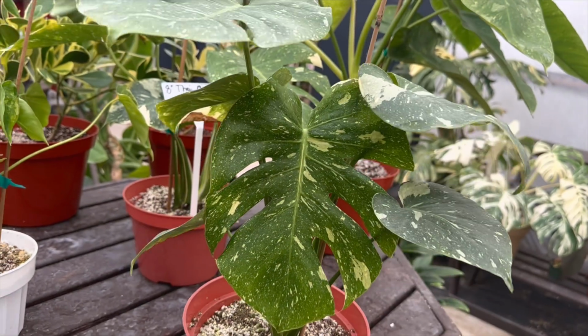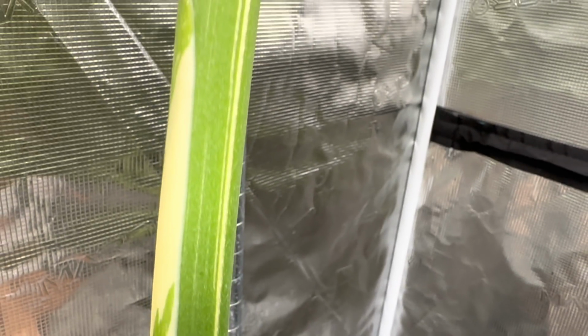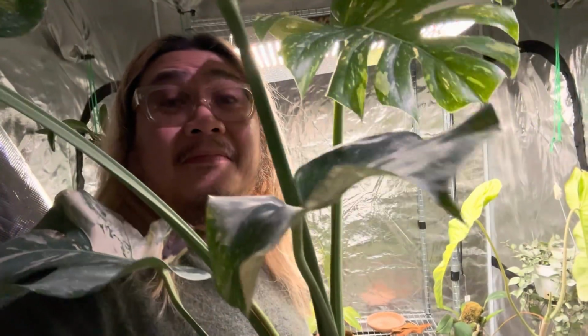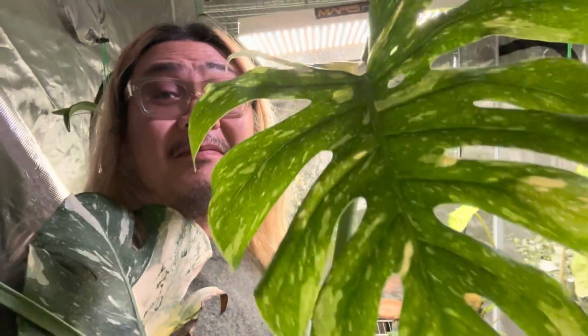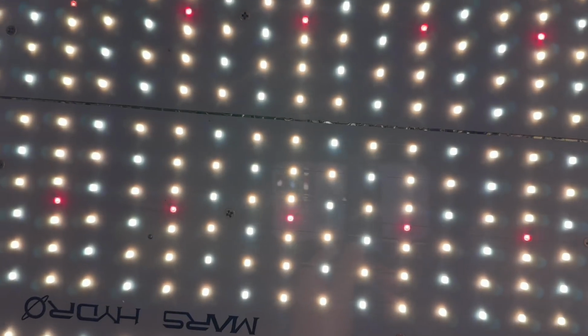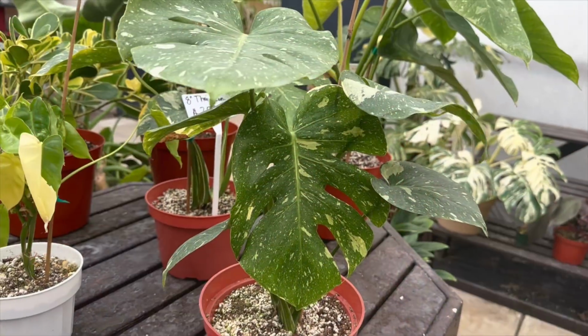Update on mine. Mine's doing really well. It's getting ready to create a new leaf, I could tell. And I have mine in the same grow tent. I'm just keeping it in there because I want to maximize the variegation. So giving it the light from the grow lights has been successful with all my other variegated plants. I'm excited to see that new leaf.